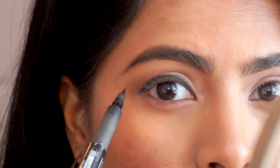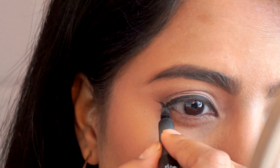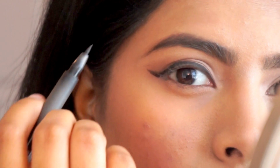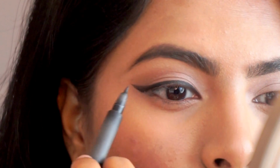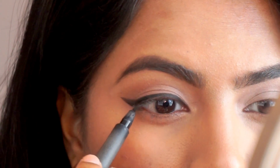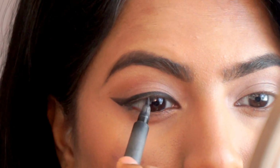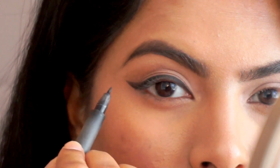Now the way that I do the wing on my right eye is by starting from where the wing is going to end and then bringing it back. So basically what I did was I started at the point where I wanted the wing to end, and then I went sort of downwards, where I want the bottom of the wing closest to my eye, and then I went back, and then I went sort of upwards to connect it towards the main part of the line. And then after that I just went over it a couple more times.